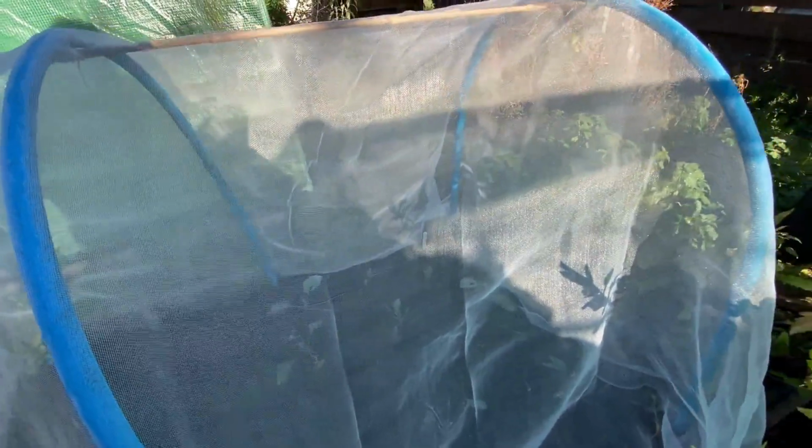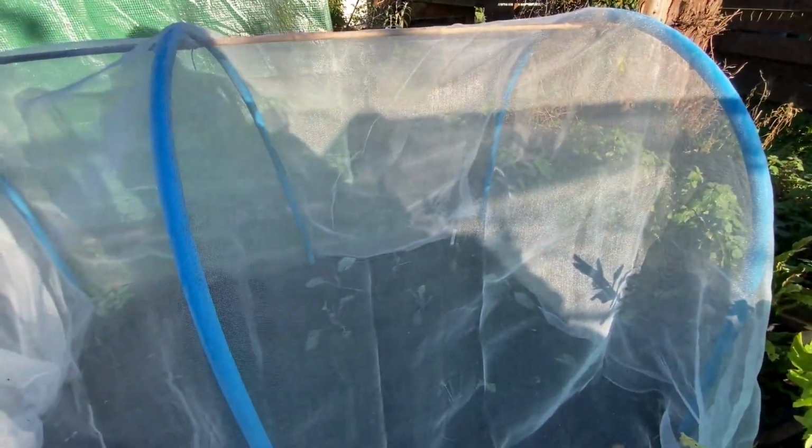this kohlrabi. But I don't know whether you can see, when I put this in, I said, oh, I've not had any slug problems, but actually they've been annihilated. I have just left them, I've not done anything. A couple of them might survive, I doubt it. They'll probably just have to be pulled out. So I'm kicking myself a bit, because they were nice healthy plants, albeit a little small.